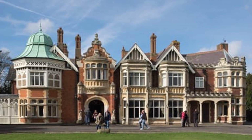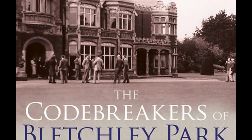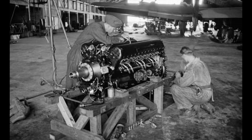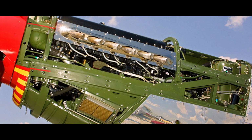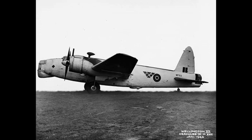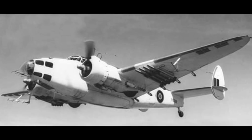11 minutes into the search pattern, Walsh saw it. A thin line of white foam, perhaps 2 miles ahead, slightly brighter than the surrounding darkness. A submarine's wake, visible because disturbed water reflects available light differently than calm sea. The U-boat was running on the surface, diesels charging batteries, completely unaware that a Mosquito was bearing down from astern with silent radar. Walsh pushed the throttles forward.